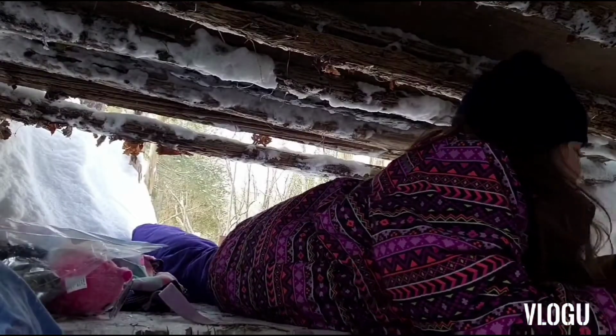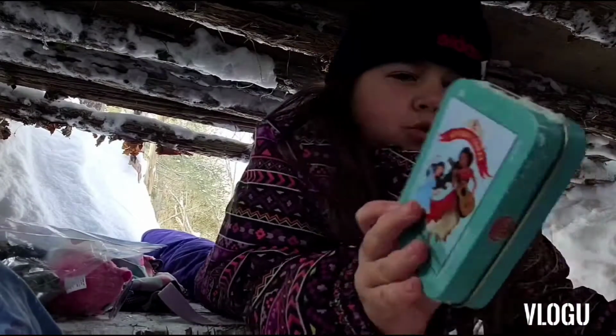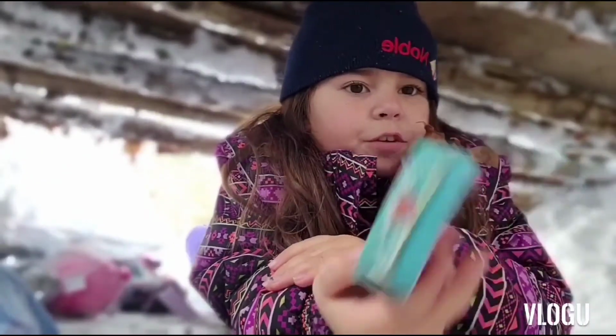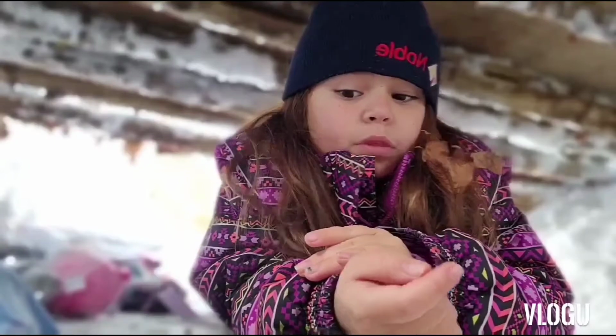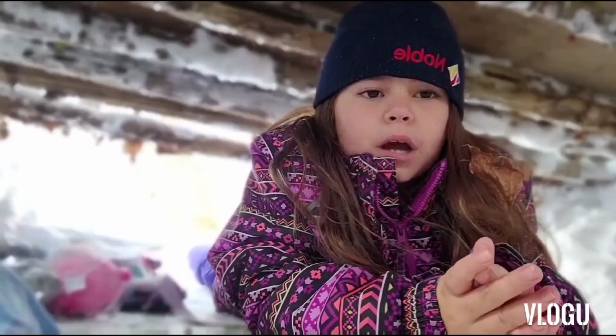And then I got this. Elena of Avalor has 24 pieces. Didn't want to get one that had 50 pieces. I only got one because 50 pieces, they would be everywhere. So, I am gonna show you guys what I got in my snorks.